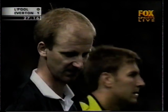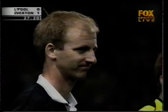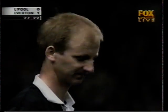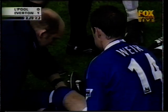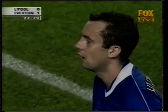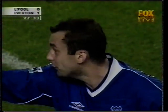And we might decide that Mr. Riley's been quite lenient towards Michael Owen. Alan, they couldn't possibly have caught him with the full force of the tackle, because if he had, he wouldn't have taken any further part in this game.